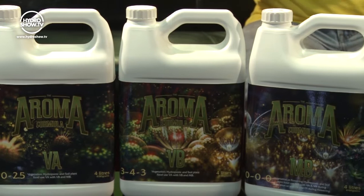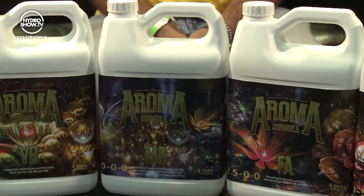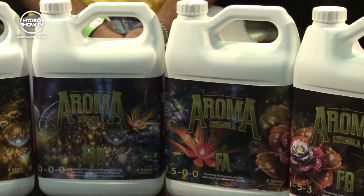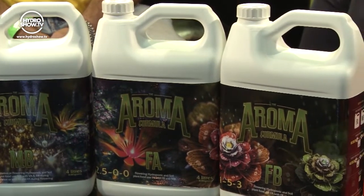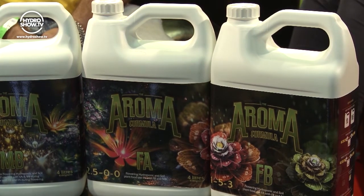We have two for vegetation, VA and VB. We have a microbase, we have two for flowering, an FA and FB. The microbase is used through all stages of growth from beginning to the end at the same strengths. So what we've done is we separate our mineral elements into individual bottles. This allows us to grow a little differently. What we're trying to do here is give you two bottles for vegetation, two bottles for flowering, with a microbase in between.